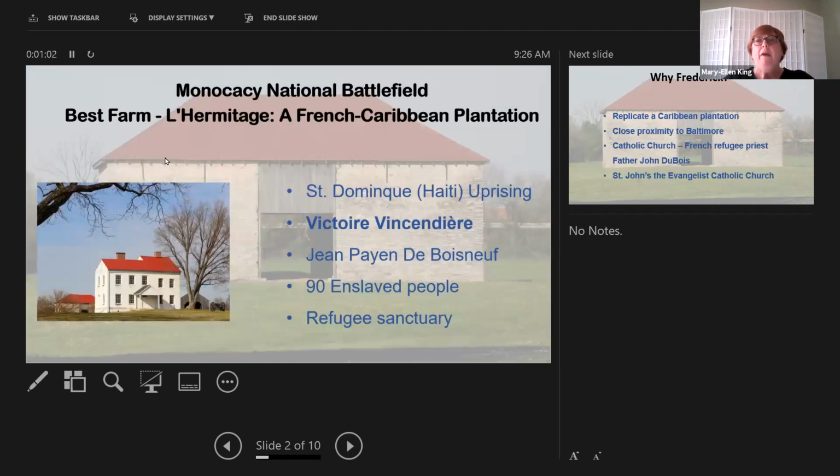So here you have the plantation home. And the plantation home was built by the Vincentiers. They came in 1793. And the reason they did is because they were escaping from the French Revolution and also from the Saint-Domingue slave uprising, and that was in Haiti, what we currently call Haiti. The family came, and the person who owned the farm was Victoire Vincentier, and she ended up being the head of the household. The reason we think she was the head of the household is because a relative of hers, Jean Péon de Wasneff, actually bought the land and put it in her name so that if creditors came after him, they wouldn't get a hold of the plantation.